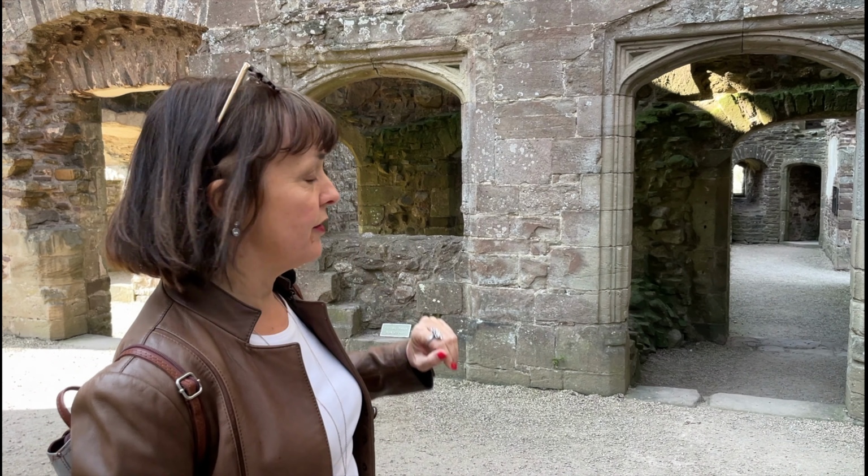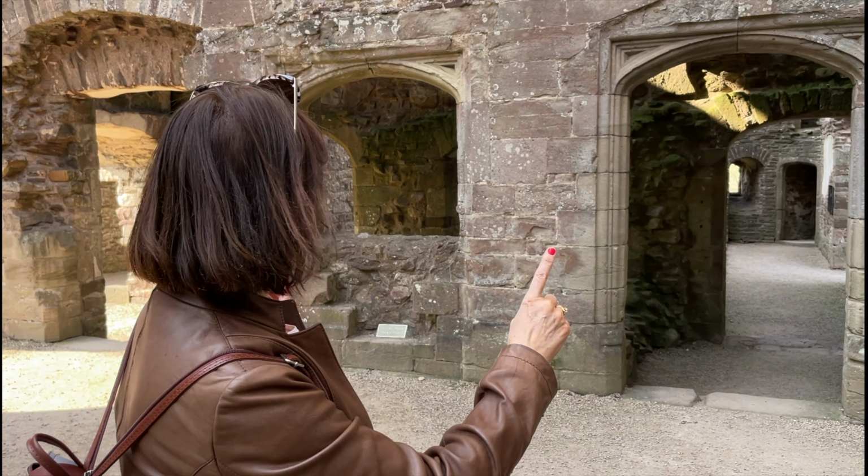So we're still in the Great Hall, but I've just moved around so you can see what the low end of the hall might typically look like. Now, when you visit any surviving castle or Tudor house, look out for 3 different entrances leading from and to the low end of the hall. The central one very often would lead directly to the kitchens, and the one on either side leading to the buttery and pantry respectively. This was a very typical arrangement.